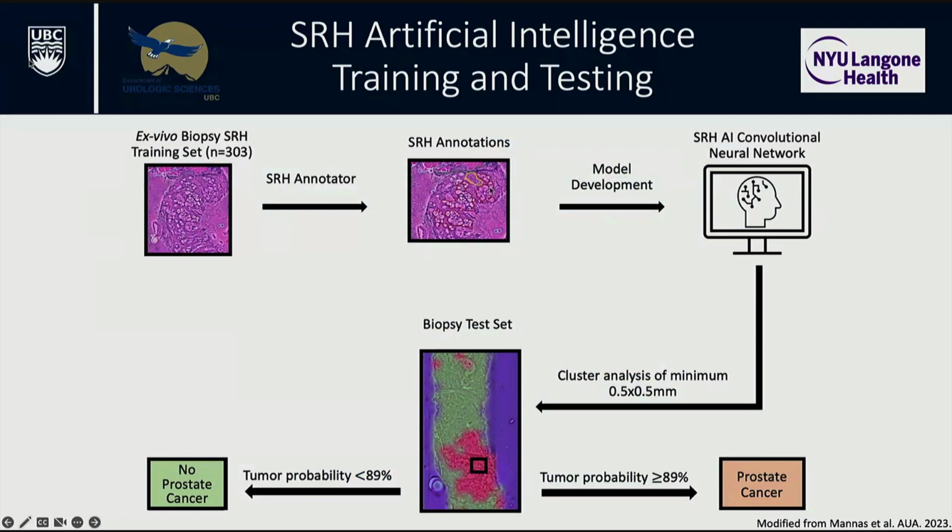So this is gland level annotation, outlining all of the glands. We then developed a model through collaboration, an Inception ResNet 2 neural network, using a cluster analysis. The reason we did this is I'm not, at least for now, interested in identifying one cancer gland. If we're trying to discriminate cancer from non-cancer in one gland, that's for a pathologist. I wanted a small area equivalent to about 5 glands. If there's about 5 glands, that's your discrimination between ASAP and prostate cancer.